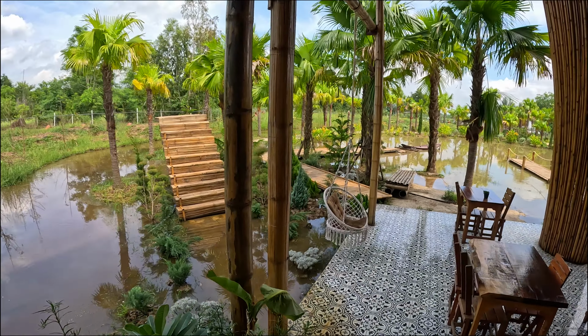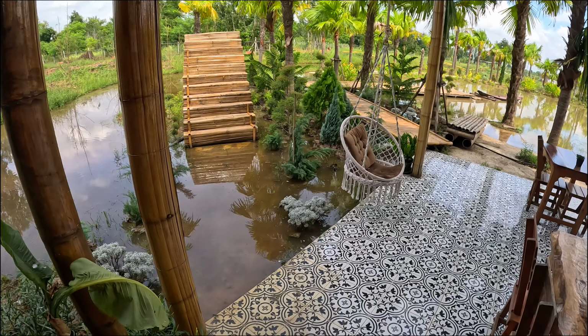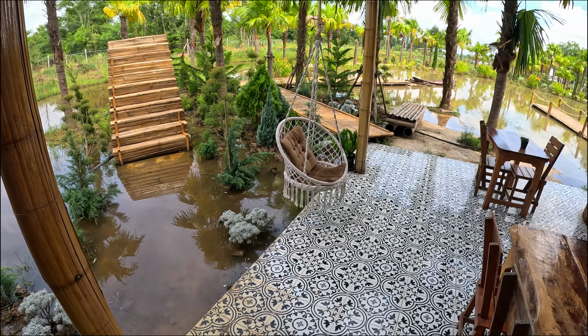Now it's a raining season, that's why there is water. Look, there's the water in here.